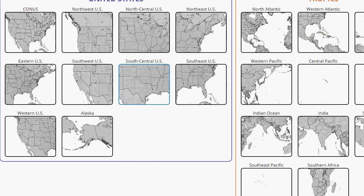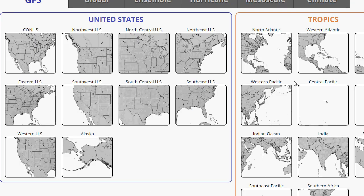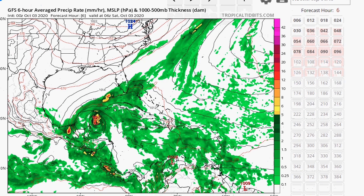Let's go into the Gulf here. I don't know if they have one for the Gulf of Mexico here. Tropics here. Gulf of Mexico. Let's see. Where is one for Gulf? They don't seem to have one for Gulf of Mexico. Well, that's annoying. Maybe there's one over here for Gulf Mexico. I don't see a region for Gulf of Mexico here. Alright, all we got is Southeast US, I guess. We'll have to use that. Oh, here we go. Western Atlantic. Here we go. Okay. This is what we can look at then.